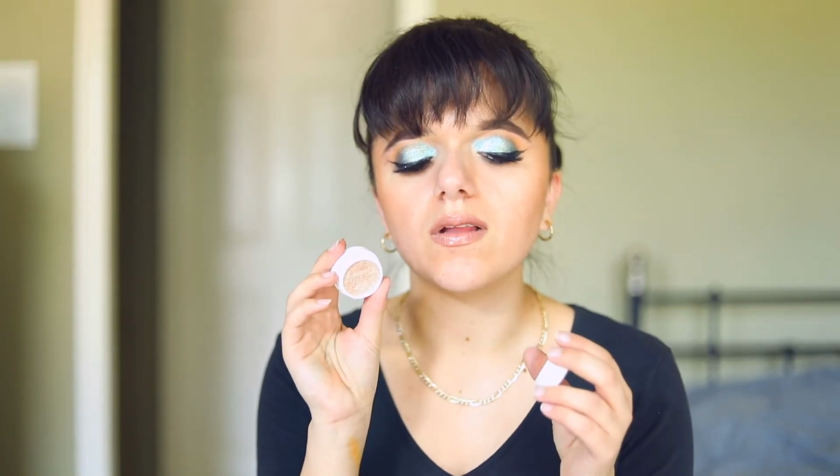However, if you're looking for something that's a little bit less messy, I would suggest this. This is also from ColourPop. This is their Super Shock Shadow. This is their Ultra Glitter finish, and this is in the shade Ladybird. Now, what's nice about this is that when you apply it, it's like this sheer wash of glitter that is super fine.